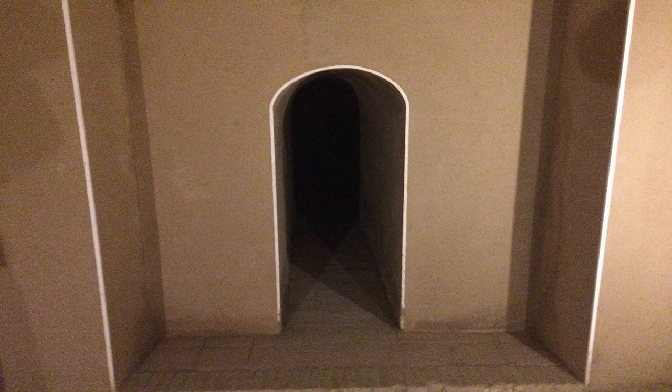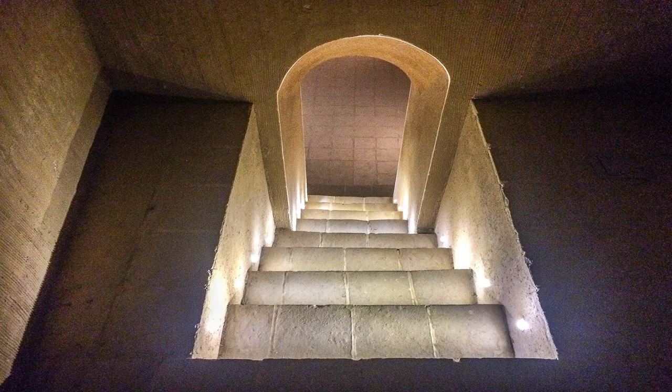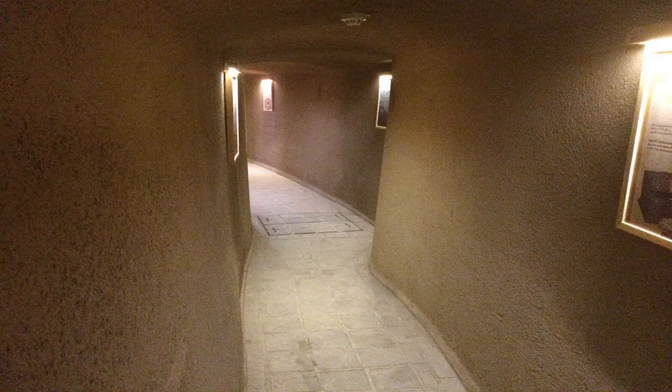Another interesting feature of this place is secret tunnels, which lead to a hideout that was used in case of war and designated to shelter women and children.